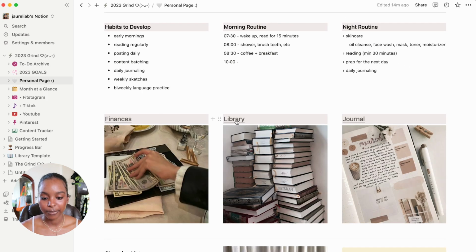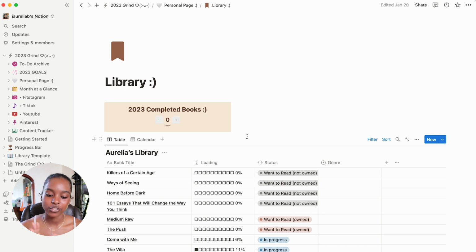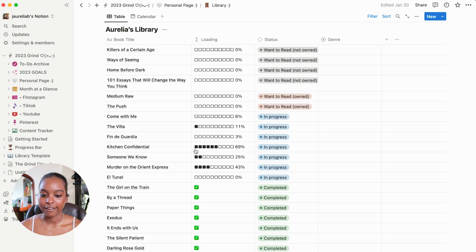All right, next on my library, I love my library page. The first thing I have is this little widget, and it's my 2023 completed books. It's just a cute little widget to track the total amount of books that I've read. I want to read 24 books by the end of this year, so that's 2 books a month. So this will make sure I'm staying on track. A quick way to count up the numbers and make sure I'm on track to finish that. You just click these little plus and minus buttons, and then it'll update. Pretty cute.